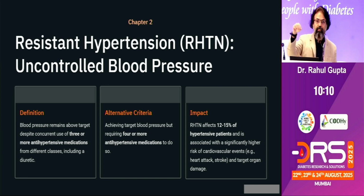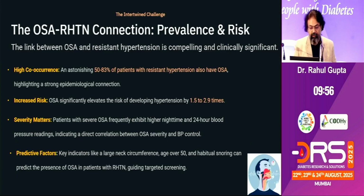So he's on a beta blocker, ACE inhibitor, diuretic, alpha blockers, all 4 or 5 drugs, and then under control, that also is resistant hypertension. Resistant hypertension is about 12 to 15% of hypertensive patients, and is associated with a significantly increased risk of cardiovascular events. Now, the OSA and resistant hypertension connection, prevalence and risk: we have seen that there is a high co-occurrence.